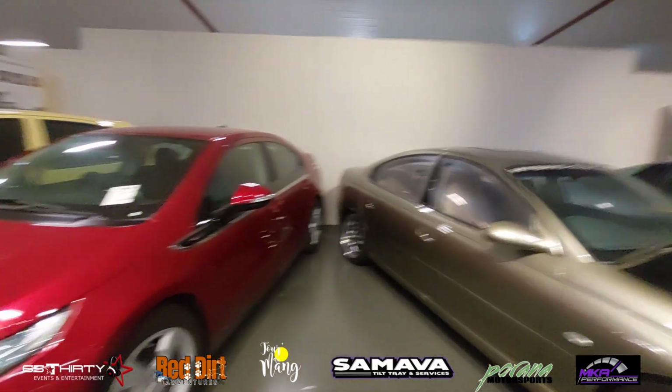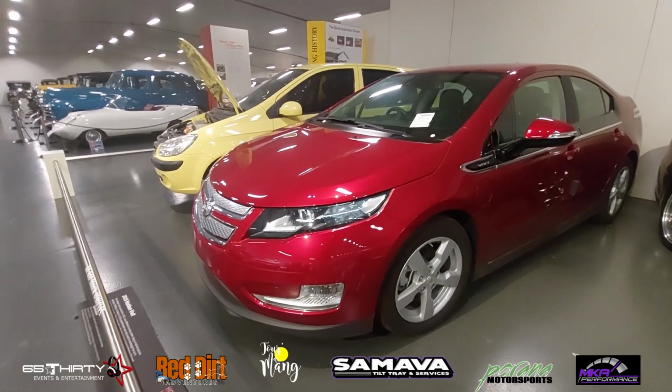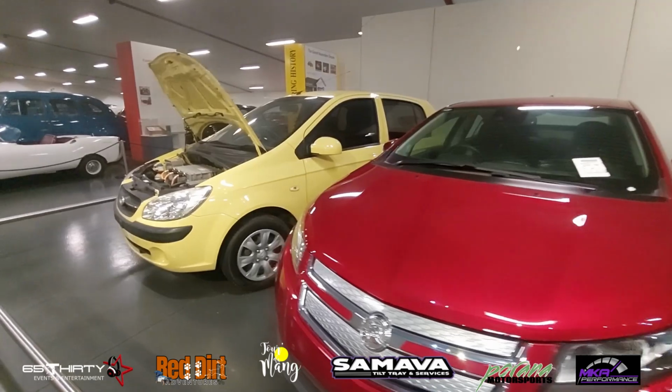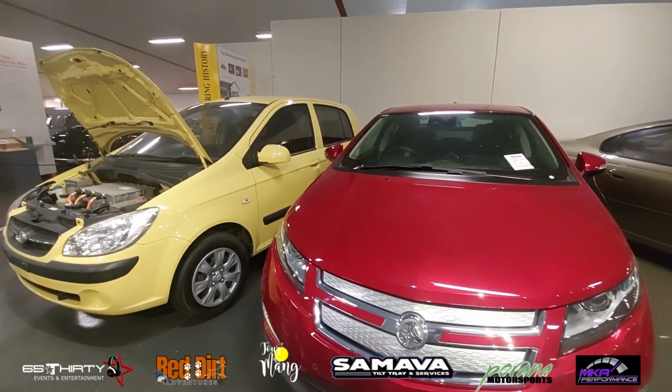So, the Holden Volt. 1.4 litre petrol engine, 160 kilometres an hour.